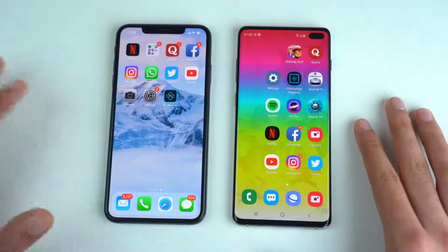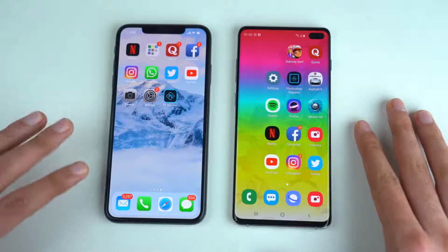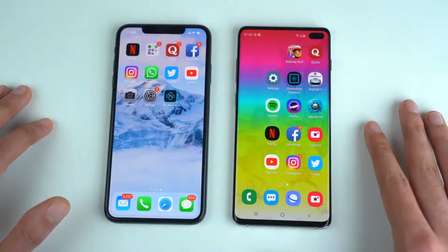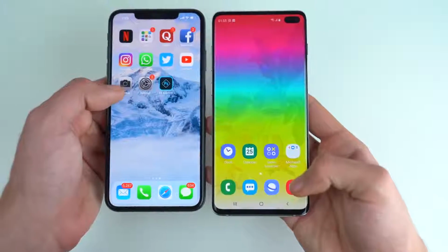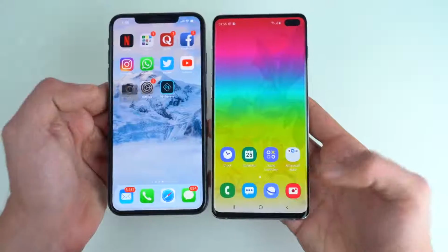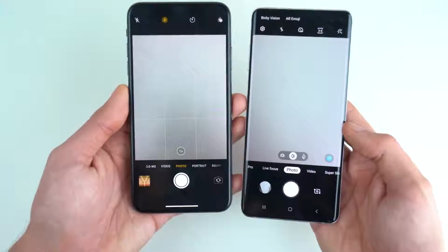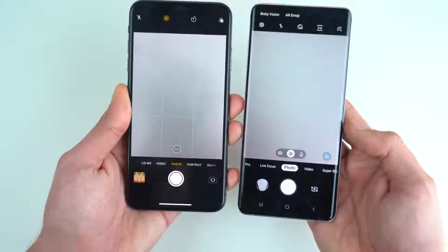The Apple A12 still is a really powerful chipset, but overall in the applications opening times, the S10 Plus was really snappy. And last but not the least, we have camera on both phones, so launching it at the same time. Here we go. And I think that was about the same on both phones. Maybe the iPhone was slightly quicker. Again, you guys are the judge here.